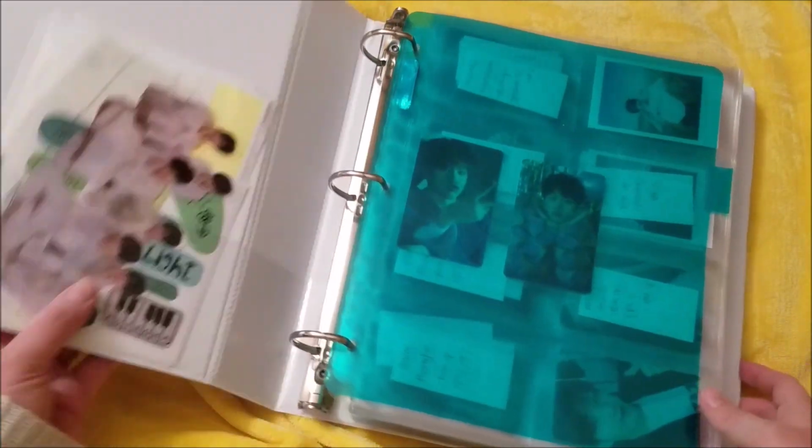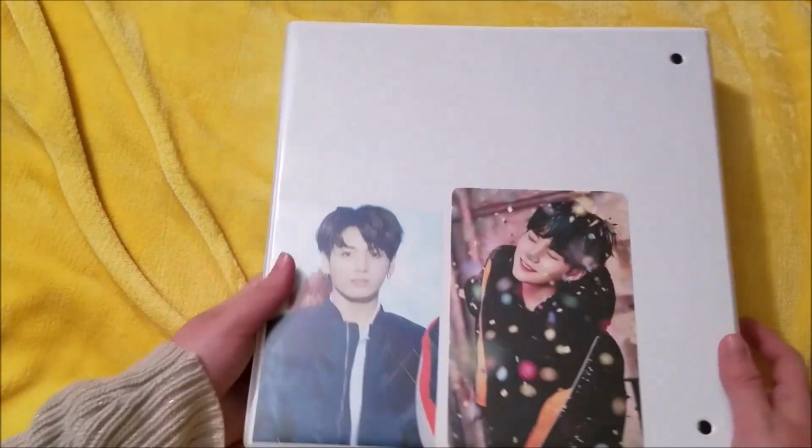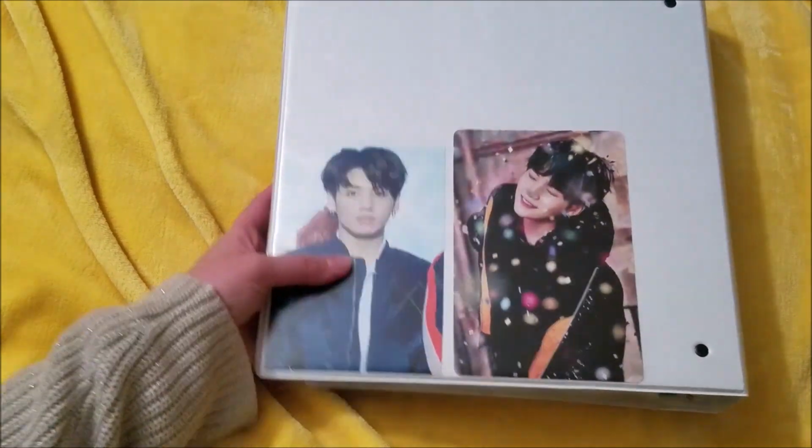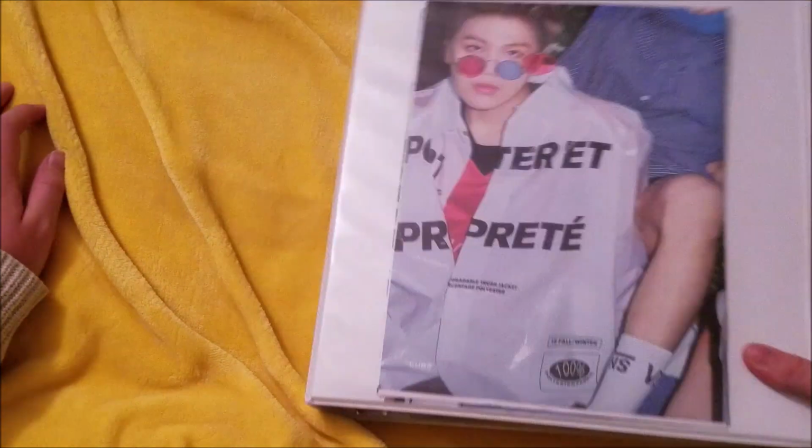So that is it for my BTS binder. I actually did add in the back these two photos. Yoongi and Jungkook are my biases, so I have these cute little freebies that I got in the back. Okay, so now moving on to my third binder for all my other groups.